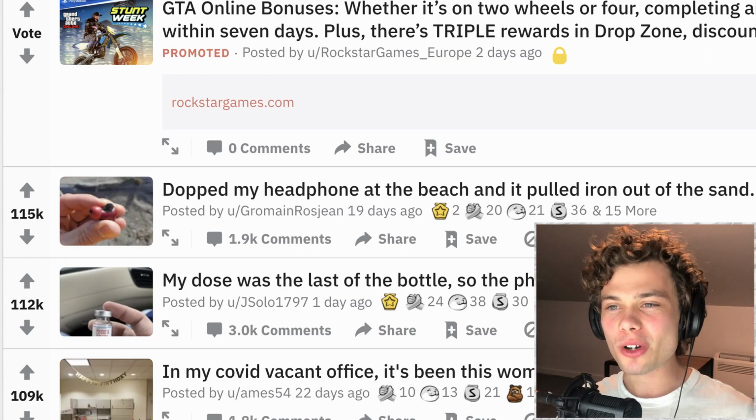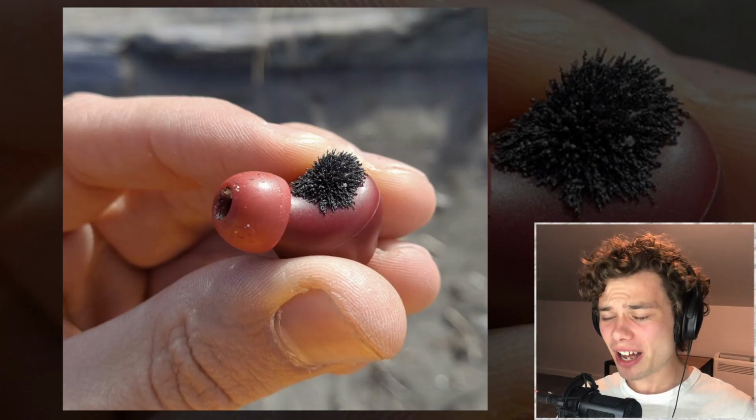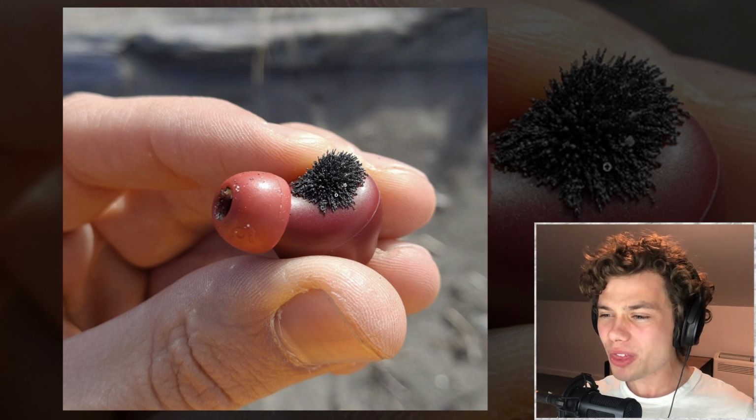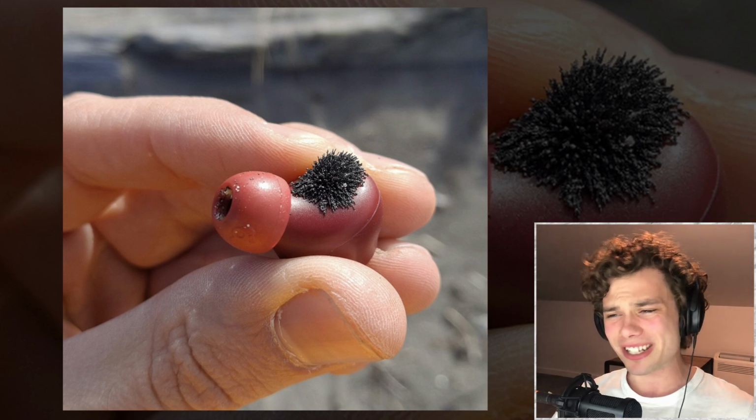Dropped my headphone at the beach and pulled iron out of the sand. What the hell kind of beach are you going to that has that much iron in it? I mean, I get there's a little bit of sand on the earbud. What the hell? Has someone just left an I-beam there to disintegrate over time? Or why is there that much iron in your sand?